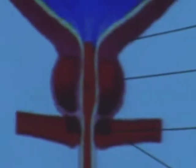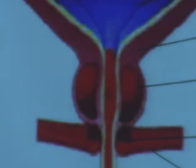Now, the bladder drains through the urethra. In women, the urethra is quite short. In the male, it's a fair bit longer. And then here again, you can very nicely see how the prostate gland is kind of like a donut encircling the upper portion of the urethra. And of course, if it enlarges or changes or develops cancer, that type of thing, it can definitely affect the tube, the urethra, that is draining through the center of the prostate gland.